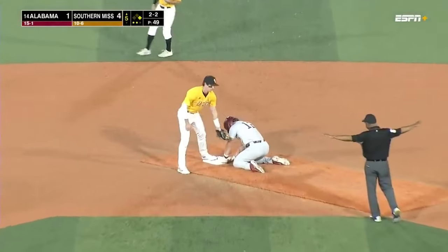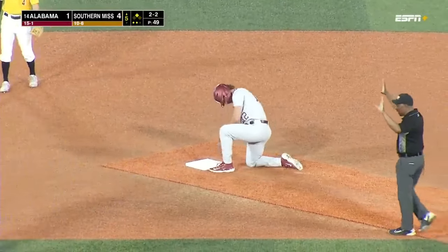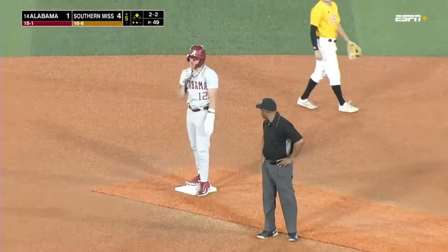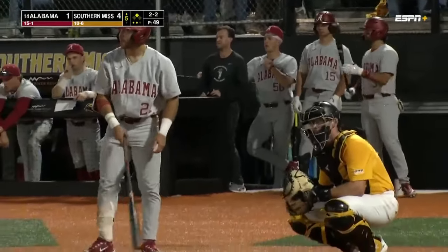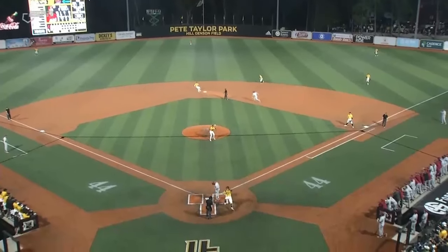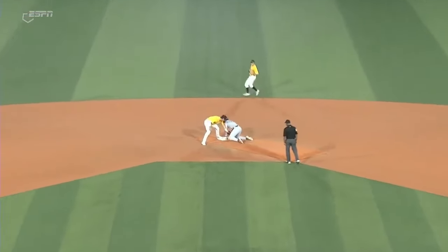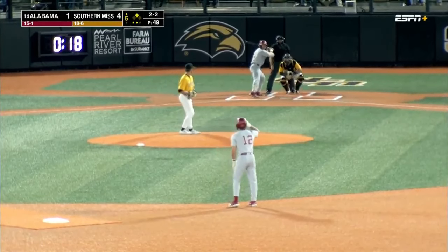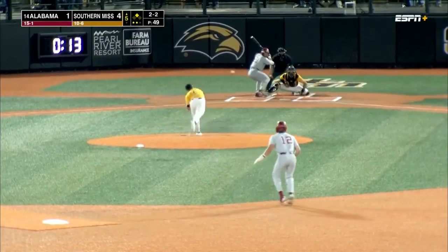The 1-2, great read by Miller. He gets up to second base as that ball was buried in the turf and it skipped just away from Tucker Stockman. Well, that's base running 101. See Miller out of the corner of my eye really break the moment he recognized Stockman was going to have to reach for the baseball. Reading down angle with two outs, with two strikes in that scenario, getting to second base, take the force away and be in scoring position.